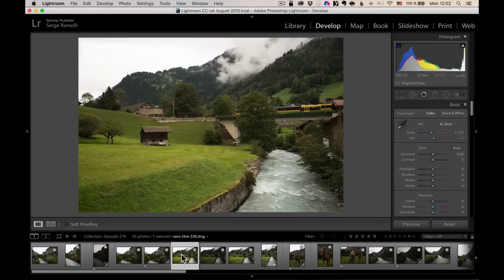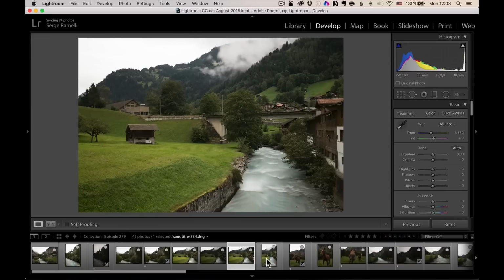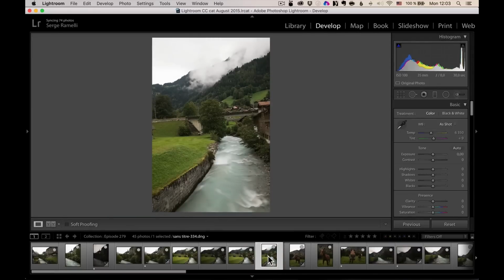Then I went to the other side of the river, and there was this yellow train coming in, but I really don't like that the river is too much on the right side. And I don't like this house here as a train. Tried a few shots there, but I was not happy with what I got. So I'm not going to select any of these photos at all.